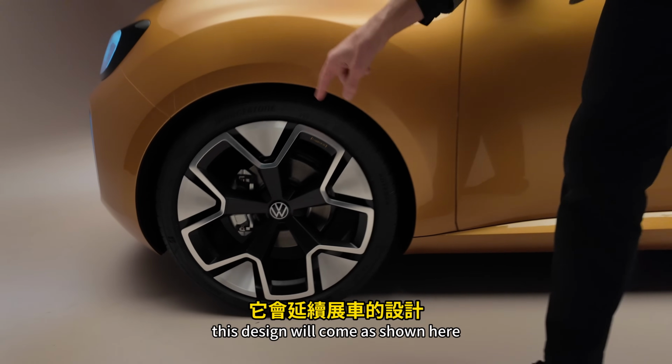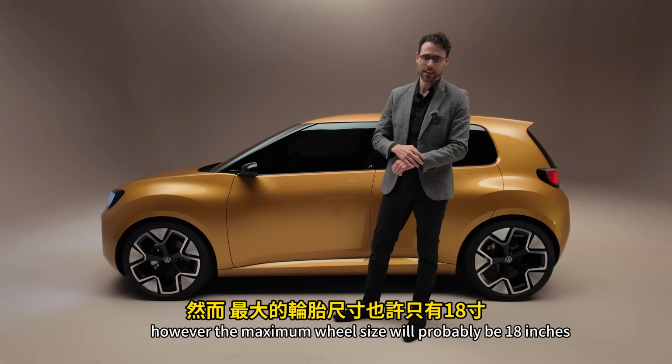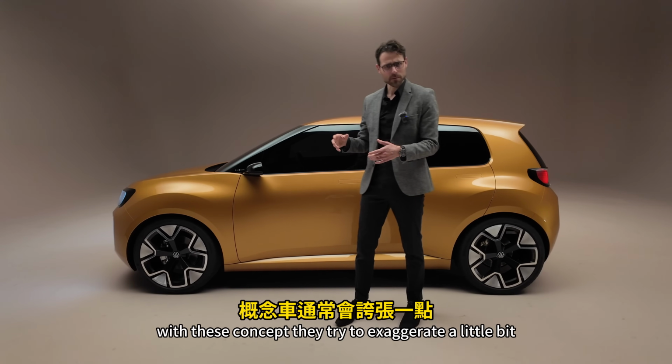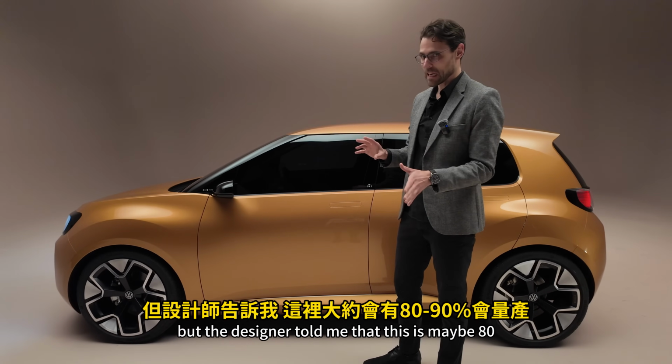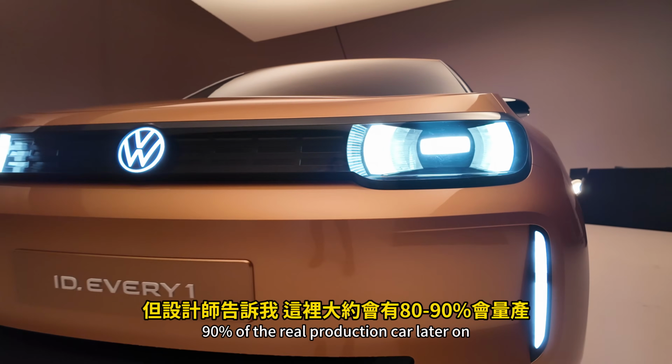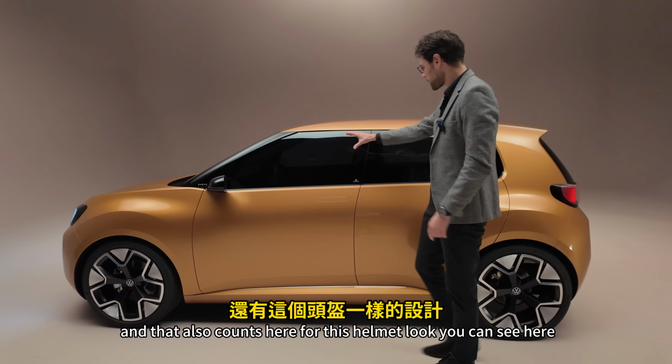This design will come as shown here. However, the maximum wheel size will probably be 18 inches, because with these concepts they try to exaggerate a little bit. But the designer told me that this is maybe 80-90% of the real production car later on. So it is a realistic look. And that also counts for this helmet look.